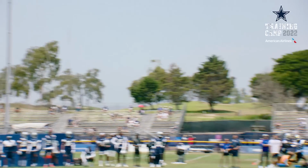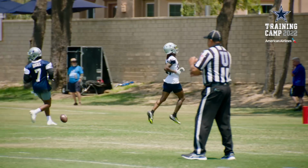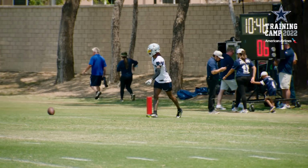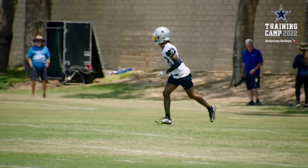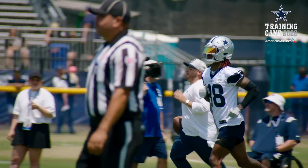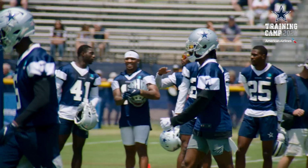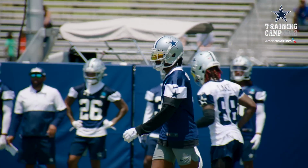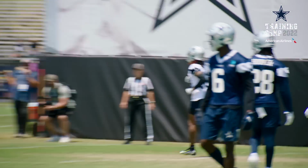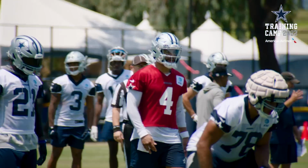Dak looking for CD deep down the far sideline, and a little push and tug there from Trevon Diggs. No flag thrown, though. That's going to be a good matchup for us to watch during training camp. It was last year. I know, and those 2 guys will go at it. They're both ultra competitive, especially on those deep balls. CD was showing number 1 receiver quality using his hands to get separation. Nobody better to go up against than Trevon Diggs.